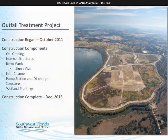Construction began in October 2011 and was completed in December 2013. We're in kind of a plant establishment mode right now. Right now, the wetland cells are just being maintained at about a foot depth to help establish the plants.